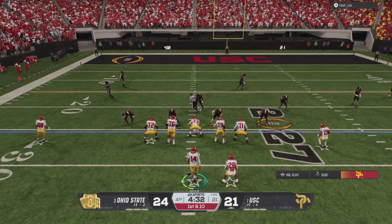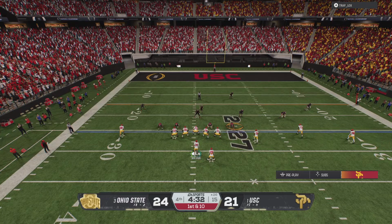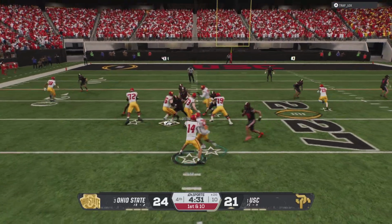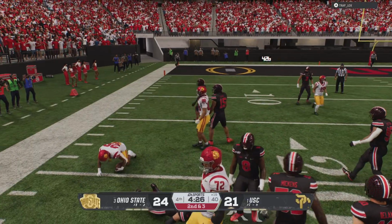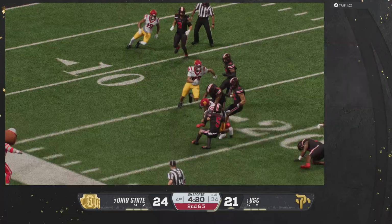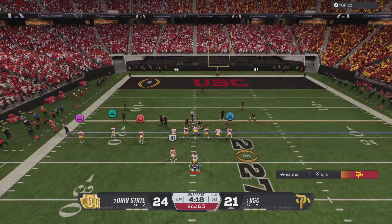Completion good for first down yardage for this offense. Using his legs, it's Alexander. One down after a 7-yard gain, so it's 2nd and 3. The Trojans are in the red zone.